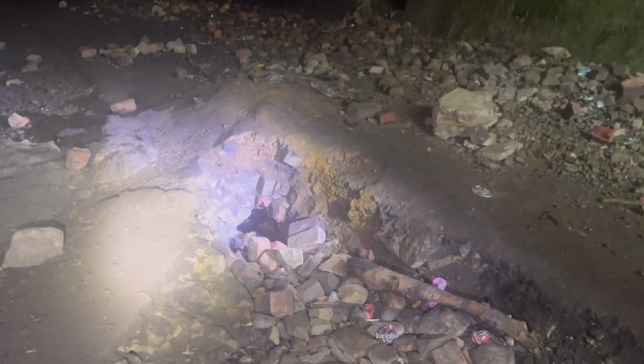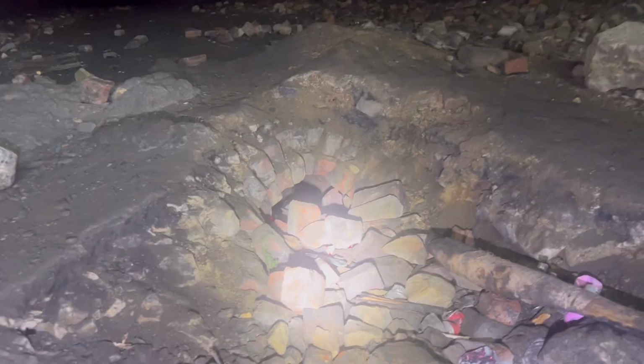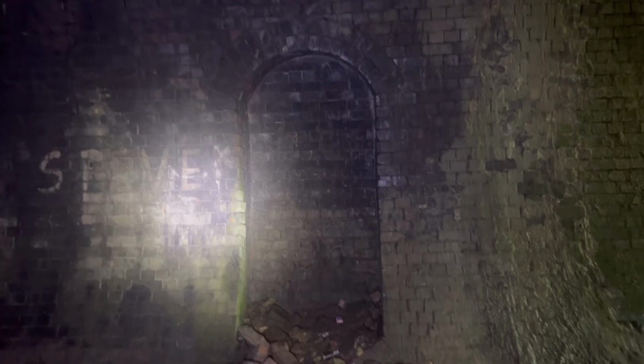And just here, you can see this little hole here. Now, I believe that was like a drainage system. It looks like just up there, there's a little bit of patchwork being done. You can just see a little bit of loose masonry. Got a refuge, quite a tall refuge here. Look at that.